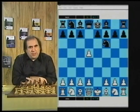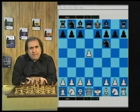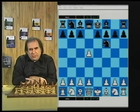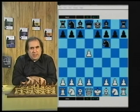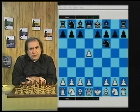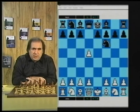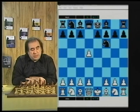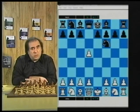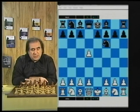Now let me tell you a brief history of this opening. This opening was popular, as I mentioned before, many years ago. Then there were a few games played on a relatively high level and white got an advantage, and then it was forgotten. But then I did a lot of research on it, and I think this opening may be as good as a number of other openings that are very popular, such as French, Caro-Kann, or some variations of Sicilian.